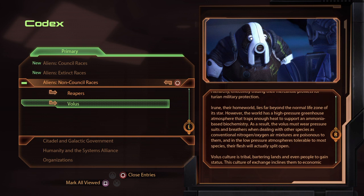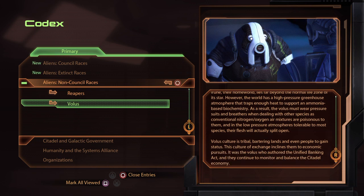Volus culture is tribal, bartering lands and even people to gain status. This culture of exchange inclines them to economic pursuits. It was the Volus who authored the Unified Banking Act, and they continue to monitor and balance the Citadel economy.